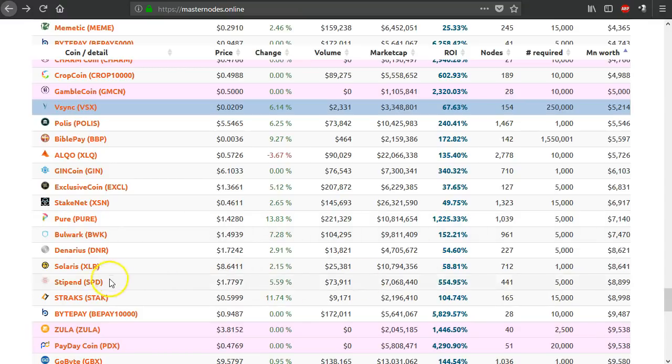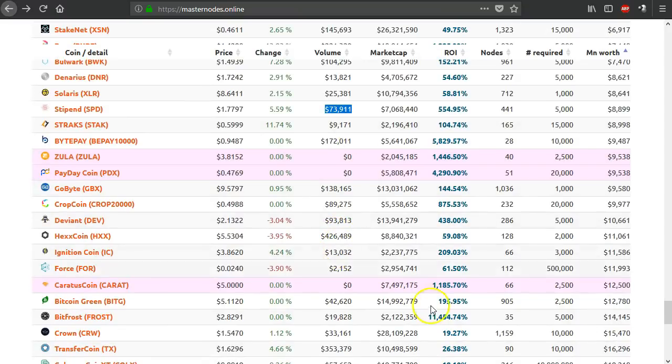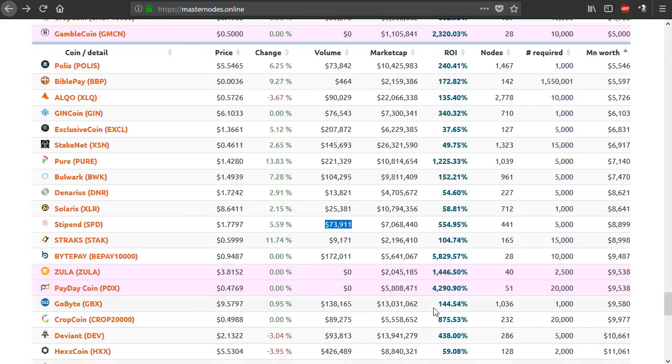Another one that's been doing pretty well in this area is Stipend. A client bought one of these for about $10,000. It went down to about $3,000. Boy, is that scary. But now it's back up to $9,000. And it's got a relatively high ROI and relatively high volume. Once you get above that, you're getting into much higher price things. So I'm going to keep this under $10,000 for today. So those are just some of the ones that I think might be decent coins in terms of current market.